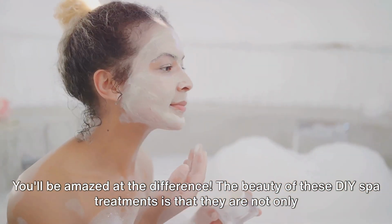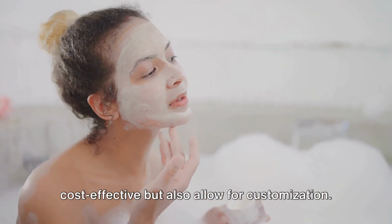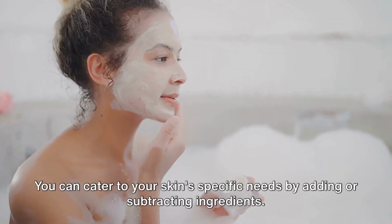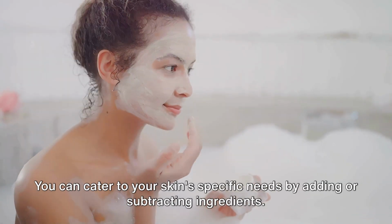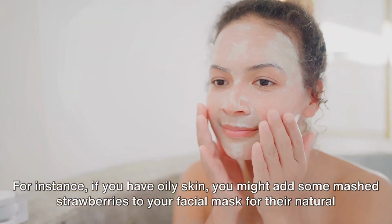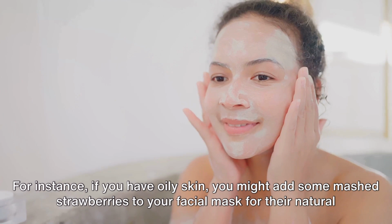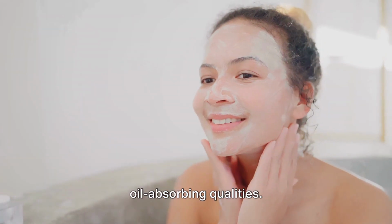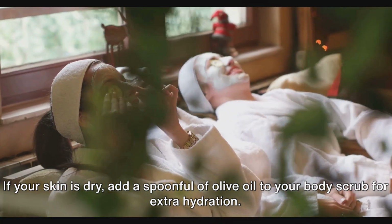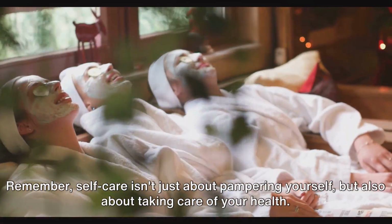The beauty of these DIY spa treatments is that they are not only cost-effective, but also allow for customization. You can cater to your skin's specific needs by adding or subtracting ingredients. For instance, if you have oily skin, you might add some mashed strawberries to your facial mask for their natural oil-absorbing qualities. If your skin is dry, add a spoonful of olive oil to your body scrub for extra hydration.